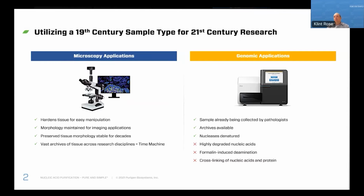What that means as we start thinking about the genomic applications, though, is that there's a ton of archives, there's opportunity to really go back in time, but that is at the expense of nucleic acid that's generally pretty heavily degraded. So we just have to think carefully about how we're going to extract and how we're going to use that nucleic acid. And of course, there's cross-linking. And so anytime we're thinking about how do we get access to that nucleic acid, we have to think about those cross-links. How do we remove those cross-links?